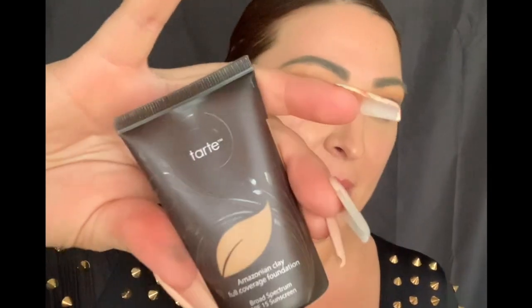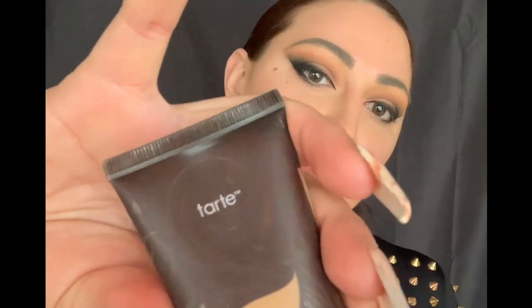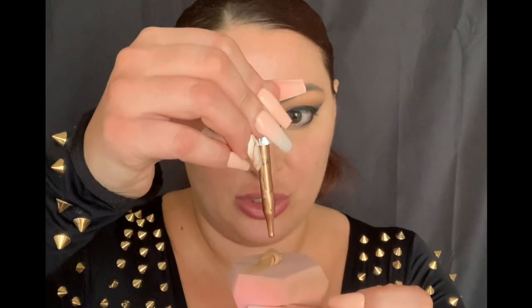So I already have a damp Real Techniques sponge. I'm going to put some of this on here. Again, this is in the shade Tan Honey 40M, and it's the Tarte Amazonian Clay foundation. And if worst comes to worst, guys, and I'm too warm with these drops, nothing's dropping out, then we lighten it up.